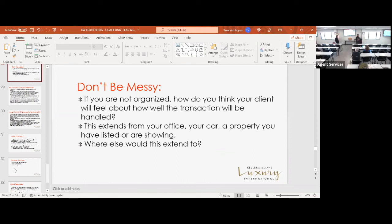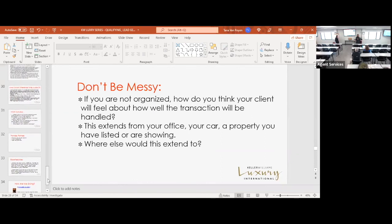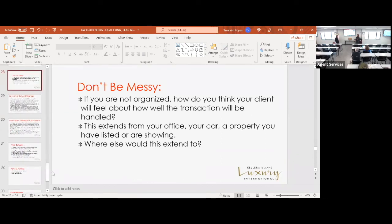Presentation. If you have a messy presentation, how are you going to handle this transaction on a luxury listing or anyone for that matter? There's a lot of moving parts that we have to handle, right? And in luxury, those parts become even more because now we're probably scheduling videographers and we're waiting for the day to be sunnier and we're waiting for who knows what, that dolphin to come by. I don't know, but we've got a lot of moving parts.